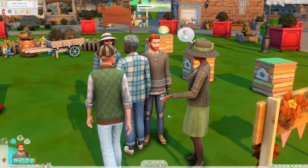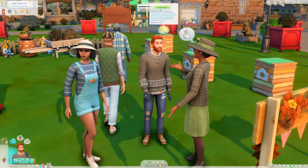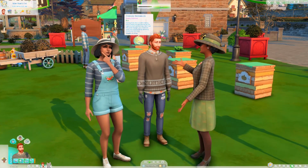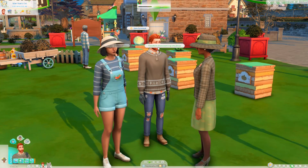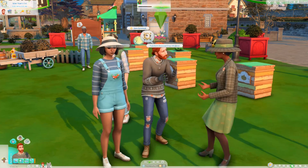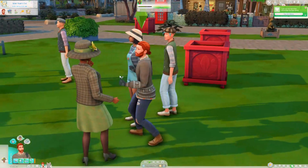Oh, wow. Wait a minute. Look at that watermelon. Look at how big it is. It's 50.24 kilograms. Oversized watermelon. Transform oversized crop into decor. Oh my gosh, I didn't even know you could do that. That's really cool, so it won't go bad.